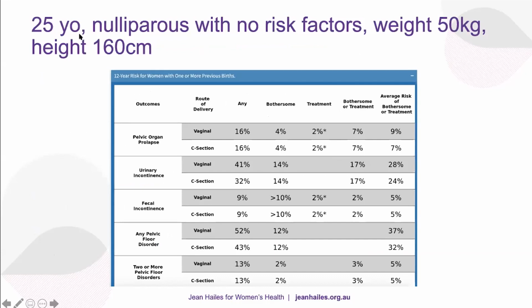So this is a young 25-year-old, nulliparous, no risk factors, normal weight, normal height. You punch in all the figures. On the left-hand corner here, you can see the outcome: prolapse, incontinence, fecal incontinence, any form of pelvic floor disorders, 2 or more, okay? And the mode of delivery. Average risk, this is a baseline population risk. This is the patient risk, okay? And you can see, having this as a first pregnancy, young with no risk factors, her chance of having a pelvic organ prolapse, either having a vaginal birth or cesarean section, there's no difference, okay? Urinary incontinence, you can see the baseline is already high regardless of the mode of delivery, as I mentioned earlier on my very first few slides.